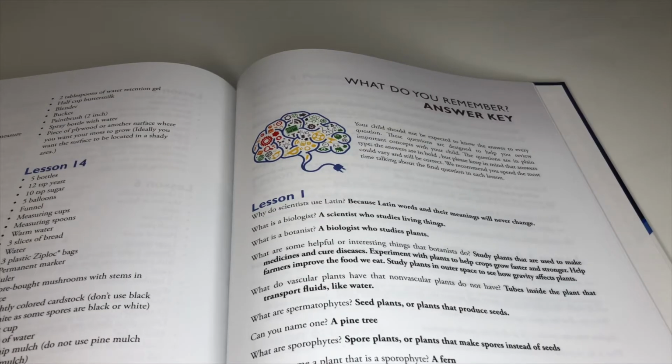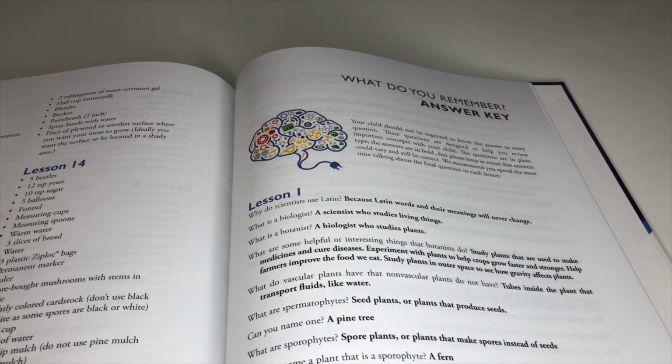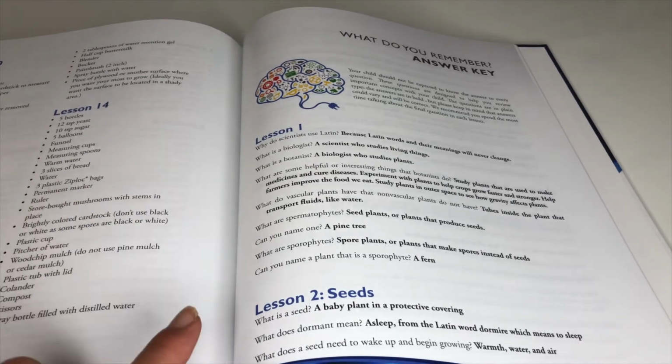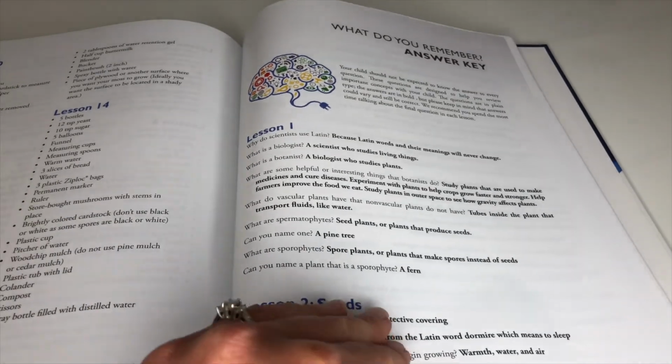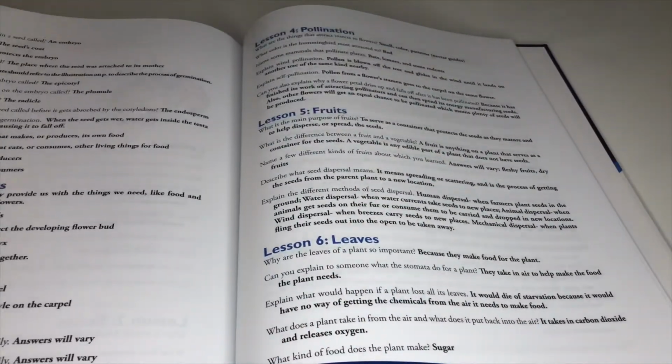At the end of every chapter, there is a "What do you remember?" And this is kind of something new that they are doing. So lesson 1, it tells you all the answers to the chapter questions at the end of every single chapter.